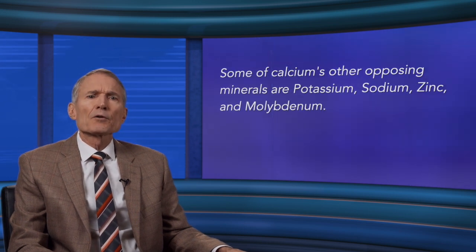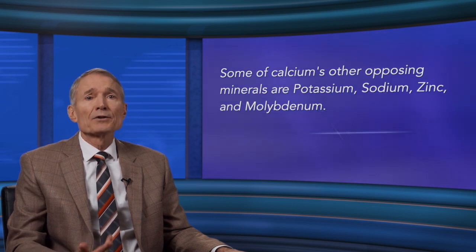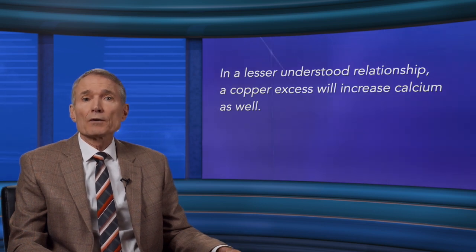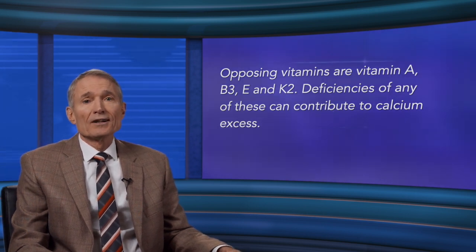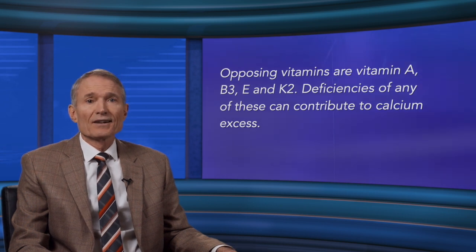Some of calcium's other opposing minerals are potassium, sodium, zinc, and molybdenum. In a lesser understood relationship, a copper excess will increase calcium as well. Opposing vitamins are vitamin A, B3, E, and K2. Deficiencies of any of these can contribute to calcium excess. In the last few years, the relationship between vitamins D and K2 have been brought into the excess calcium conversation as well.